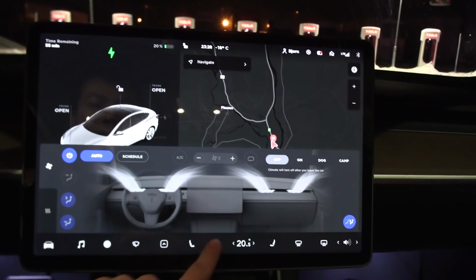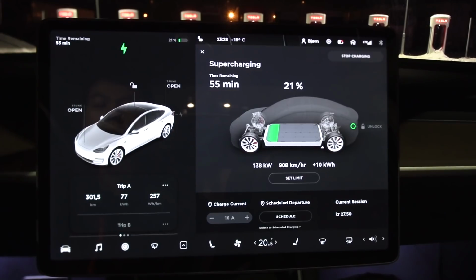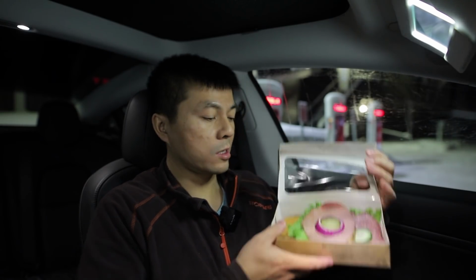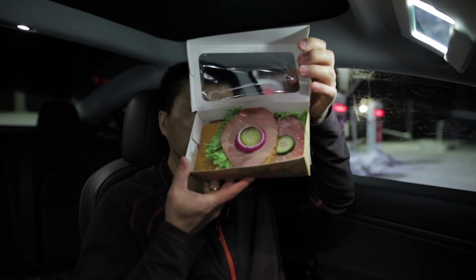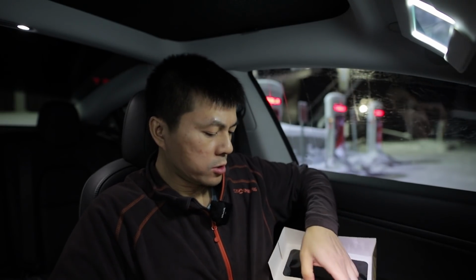Okay, anyway, so now, ooh, look at that, 138 kilowatt, charging like a boss. Anyway, time for some late dinner, which is bread. Yes, this is from Shell, Koppang. Yeah, what's this one? Ooh, roast beef.